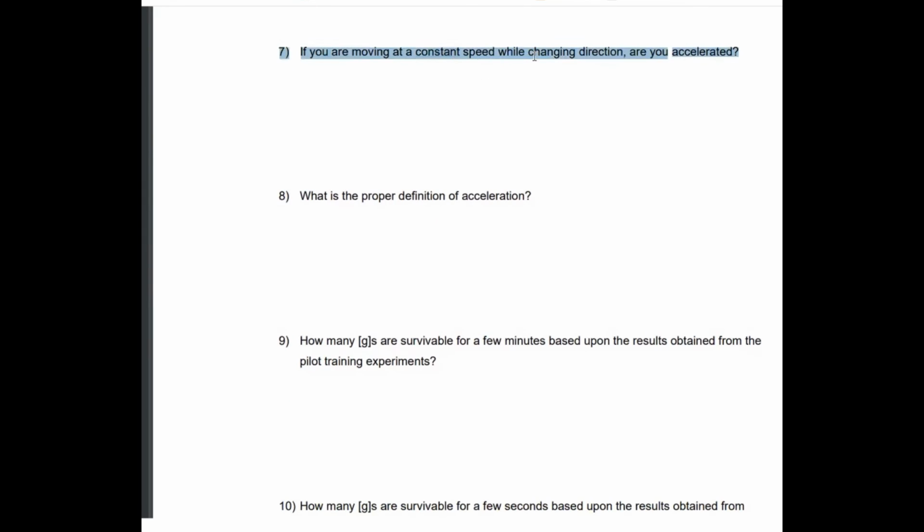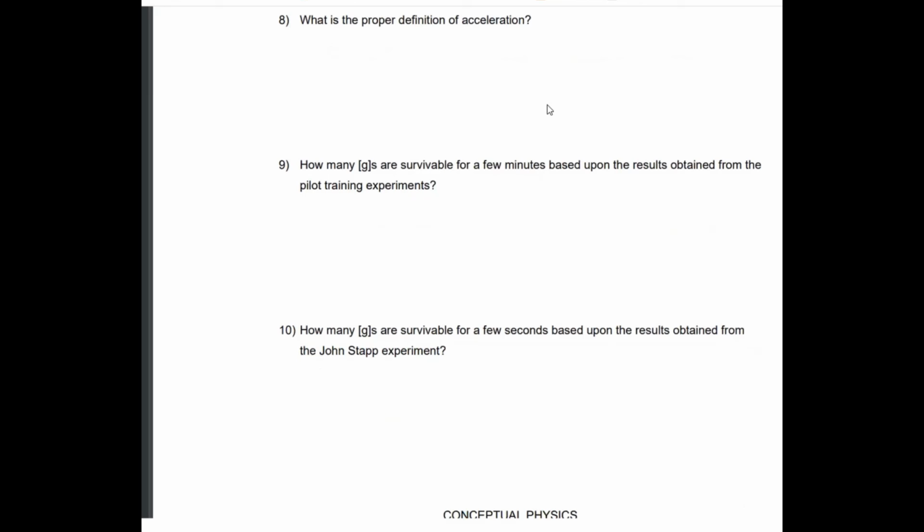If you're moving at a constant speed while changing direction, you're still accelerating, because you will experience a push in the opposite direction of the acceleration of the vehicle if you're inside the vehicle. Or if you have unstrapped objects inside the vehicle, they will move away in the opposite direction of the acceleration of that vehicle.